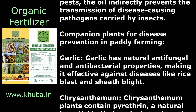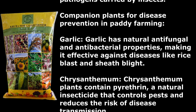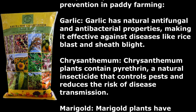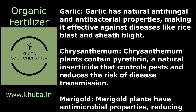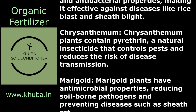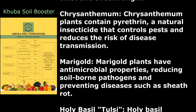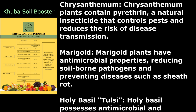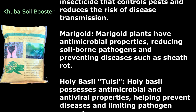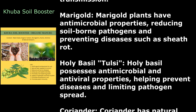Companion plants for disease prevention in paddy farming. Garlic. Garlic has natural antifungal and antibacterial properties, making it effective against diseases like rice blast and sheath blight. Chrysanthemum. Chrysanthemum plants contain pyrethrin, a natural insecticide that controls pests and reduces the risk of disease transmission. Marigold. Marigold plants have antimicrobial properties, reducing soil-borne pathogens and preventing diseases such as sheath rot.